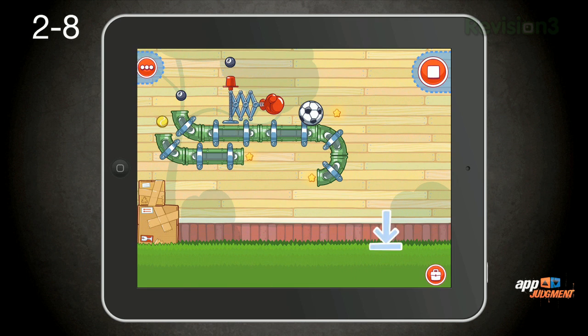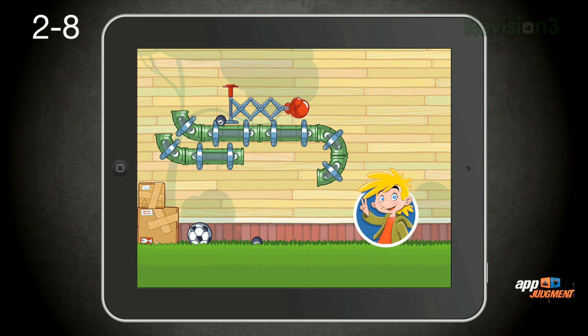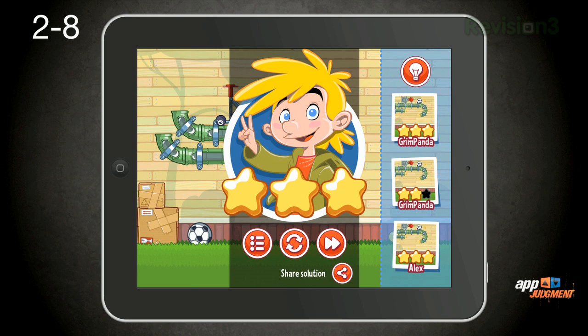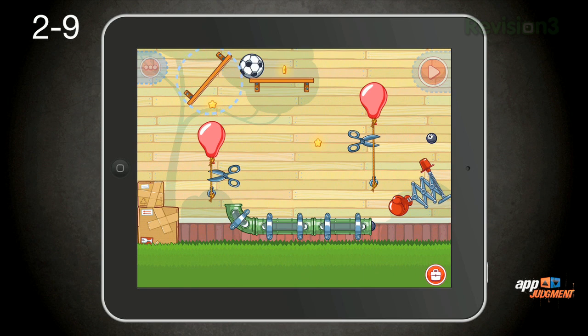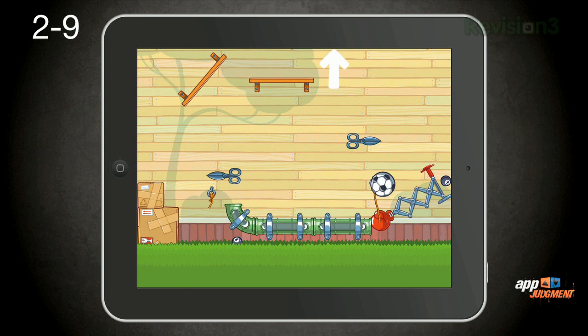2-8, you want to position the boxing glove to hit the soccer ball. This one's pretty easy. You know the ball is going to get those last 2 stars down through the piping. It's just a matter of getting that soccer ball to do the rest of the work. 2-9, lots of arranging here. You can sort of get an idea what's happening. You want to knock that 8-ball into the scissors and nudge that balloon over with a shelf to trigger the soccer ball.